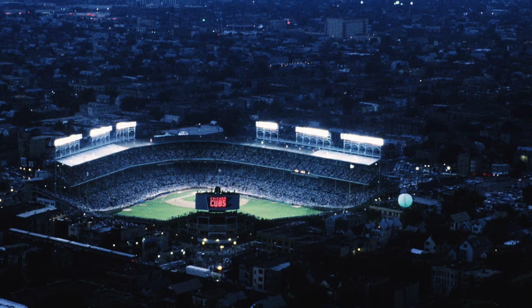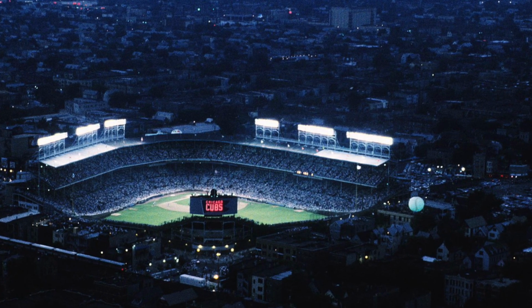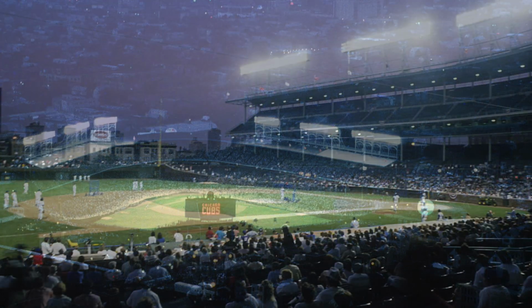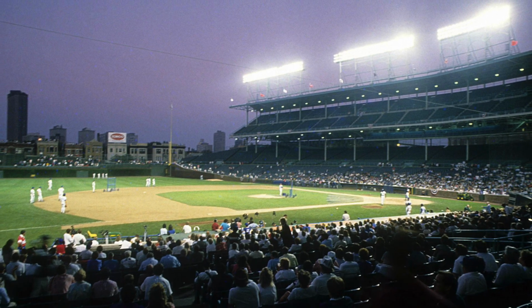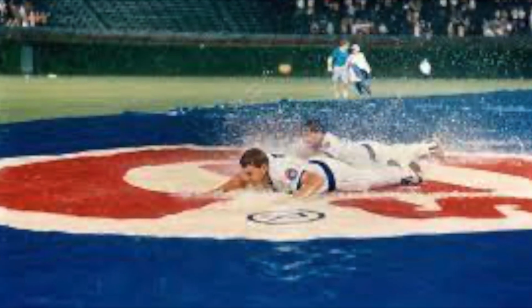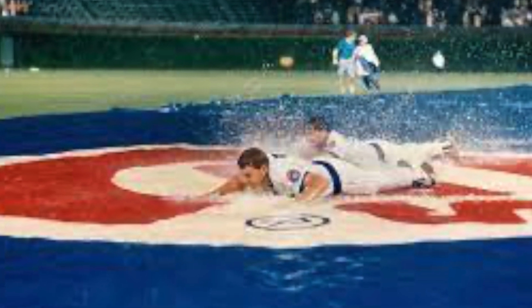The first night game at Wrigley Field was August 8th, 1988. That's right, after 5,687 day games, the lights were finally turned on, with much fanfare. That game, however, was rained out after 3 innings. The first official night game was held the next night when the Cubs beat the New York Mets 6-4.